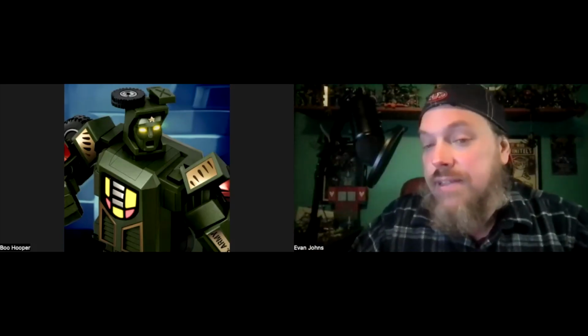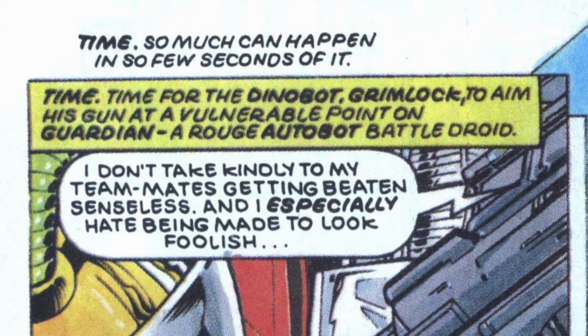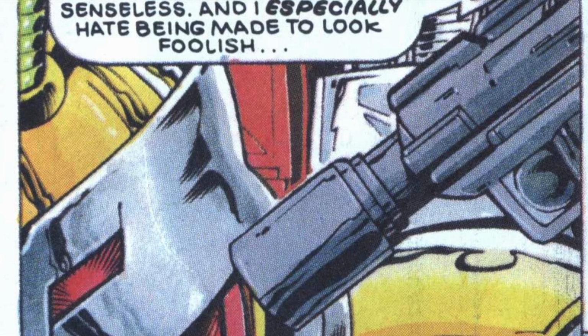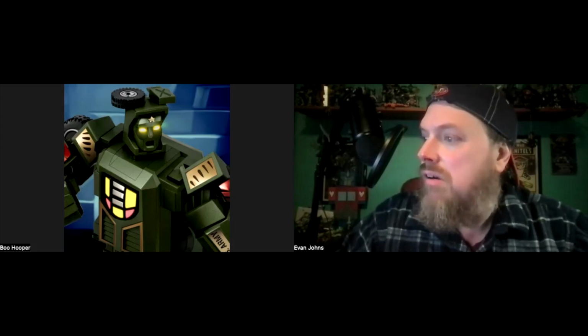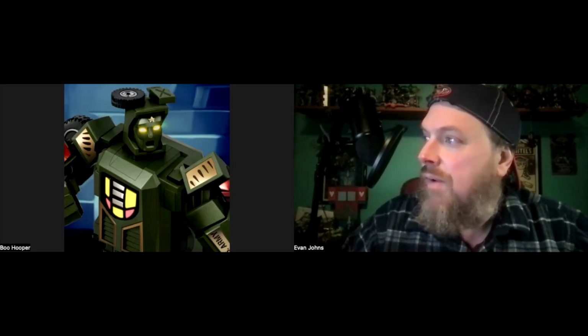And when we left off, obviously, Grimlock was about to take the gun to Guardian's face or side of his head. If you look, it alternates the sides for him. Alternate sides. Yeah, if you look, Guardian is on the left originally, then he's on the right, and then he's on the left. And that builds tension and conflict. It does. That's really great.